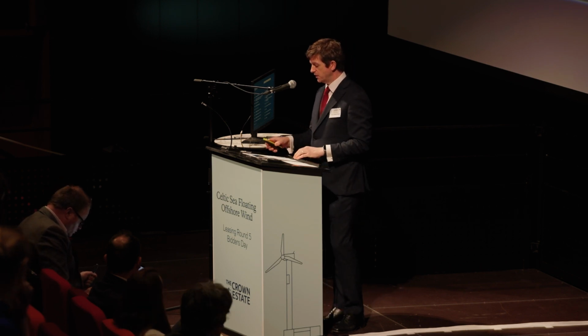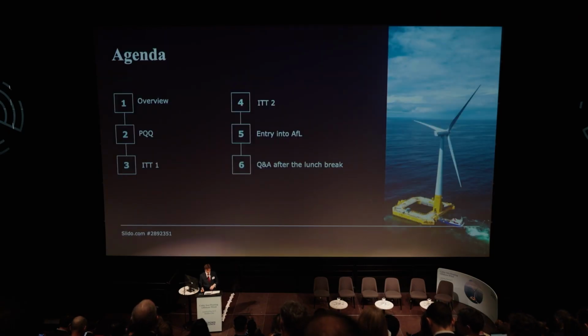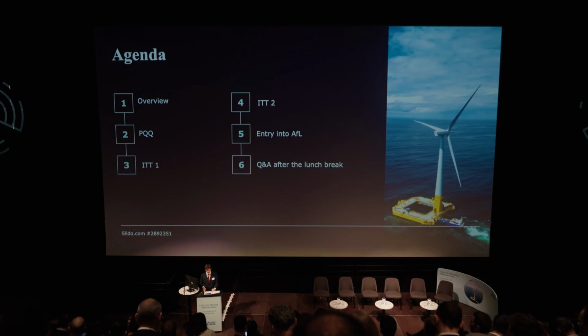I'm sure many of you have come here today with a keen interest in finding out more about the Round 5 leasing process. I've just popped the Slido back up on here. It's in the bottom corner behind me. Since the publication of the information memorandum, we've had lots of interest. We've seen that directly through queries that have come into the Round 5 inbox. I've seen no end of interest all over social media, lots of people chatting and engaging about the Round 5 proposition.